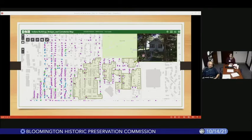So yeah, a lot of bungalows and a lot of other structures. And I don't know if there's any structure that might be considered notable or that may just have been skipped over. I just wanted to bring this to your attention.